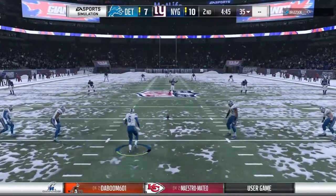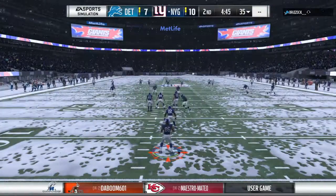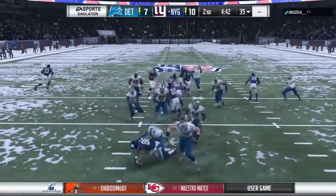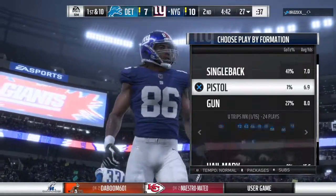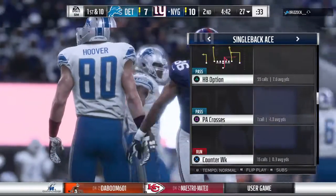Martin, the punter, now out to kick it away. This will be fielded at the 8. And he'll take this across the 25, couple extra yards up to the 27-yard line. And New York set to take the field. And they had to wait a long time to get the football back.